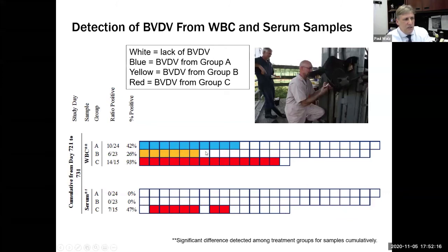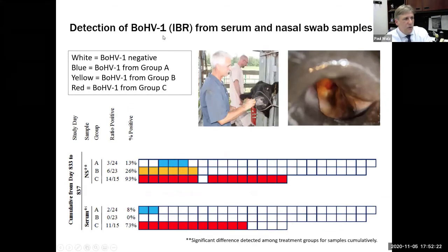But we still occasionally will have these breakthroughs. We have these viremias even in cattle that are vaccinated. Same thing with IBR, the same kind of scenario. Each box was a cow. We did have 3 of our cattle that were boosted with the modified live.